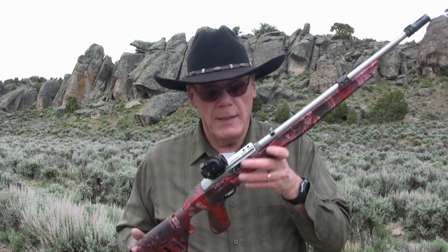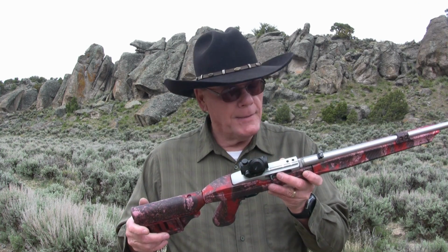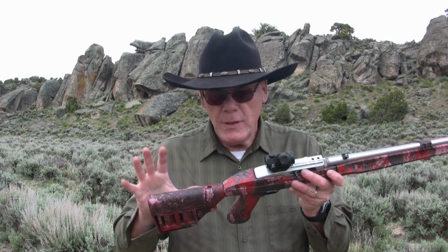Now I put it on this gun the other day, took it out and shot it yesterday. That opening where that guy blew up, I shot that yesterday when it was nice and sunny. Today it's cloudy, we've got rain, we've got mud. So hopefully I can get some rounds fired through this today. But let's take a quick look at it.